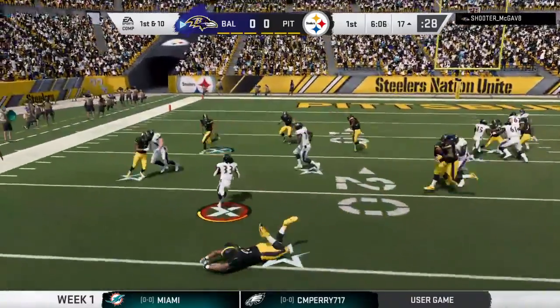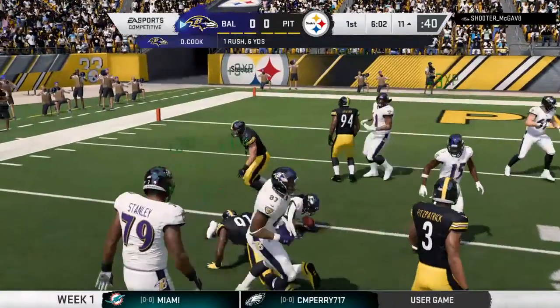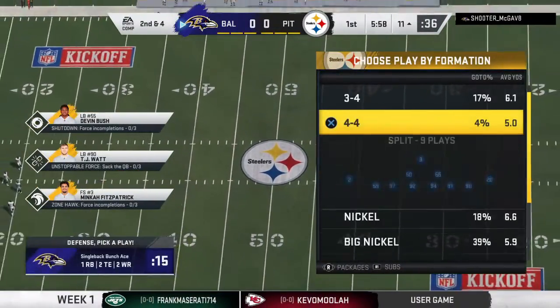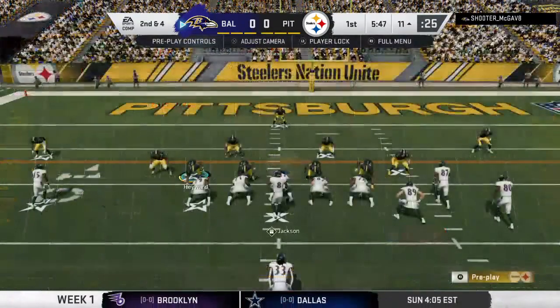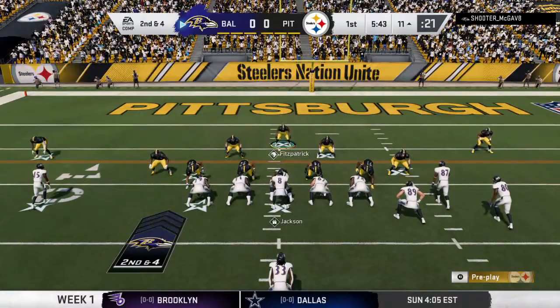The first carry now for Dalvin Cook. And he's brought down just outside of the 10 at the 11. It's a 6-yard gain on the ground, and that'll make it 2nd and 4. All right, Brandon, I know we're in the early going here, but those kind of runs, they're going to open up a world of opportunities for this offense going forward.